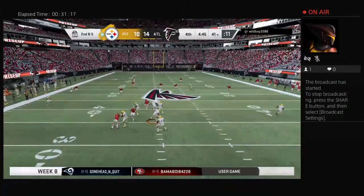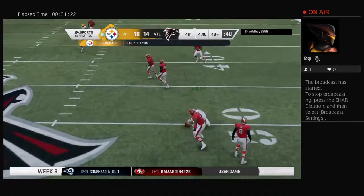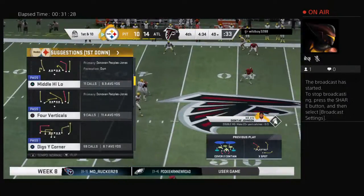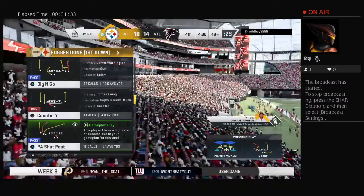McNair. Sliding out of the pocket. 8 yards that time, able to take off, and the result is a 1st down. So there you go. Save your best scramble of the day for a big-time situation in the 4th quarter, picking up the 1st. You don't want to use it up early, right?